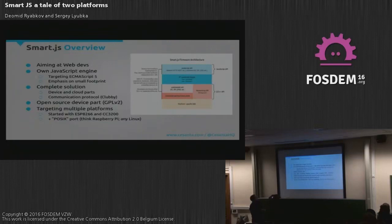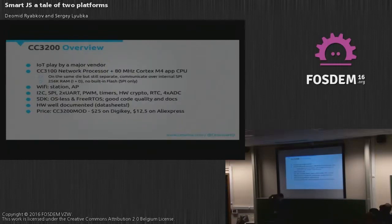For those who don't know, the CC3200 is a system on a chip with Wi-Fi capability from Texas Instruments, which is a major vendor. This is their IoT play. All the resources of a big corporation are behind it, and this is their push into IoT. They use a well-known ARM processor.